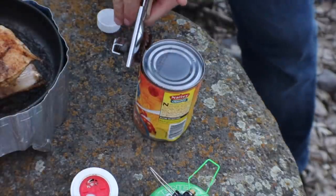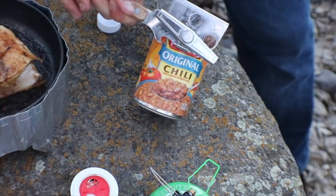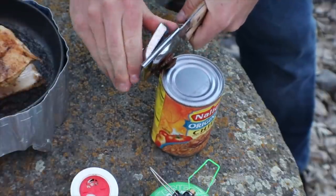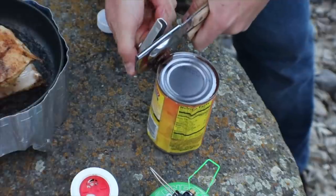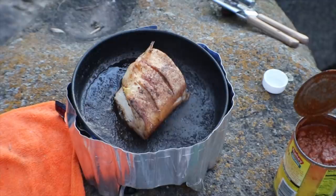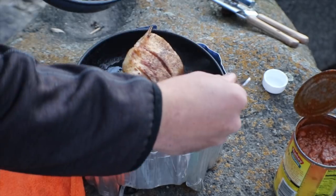While I'm waiting for the golden trout to finish cooking, I'm gonna open up this can of Nally's chili. I carry a can of chili with me in case I don't catch any trout or any fish. And that was the only meal I had planned. So I always carry it as a backup. And this has been in my vehicle a very, very long time. And this, yep, it's done.